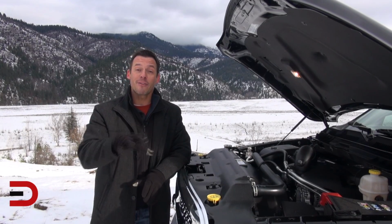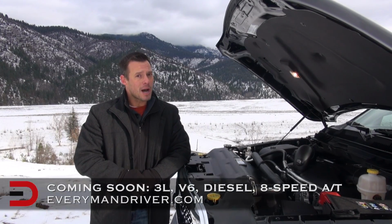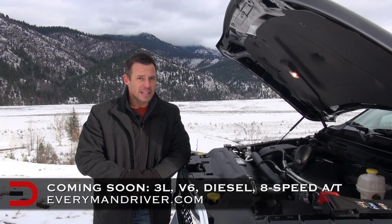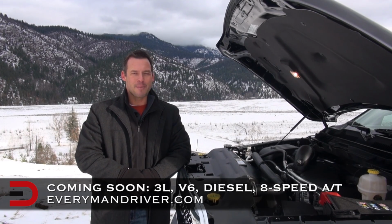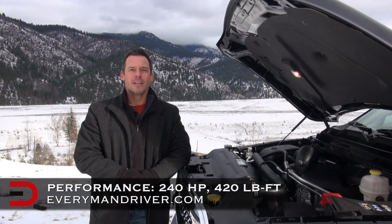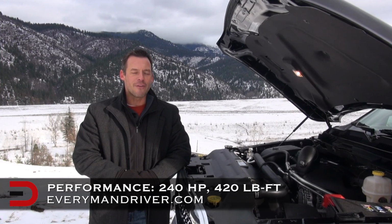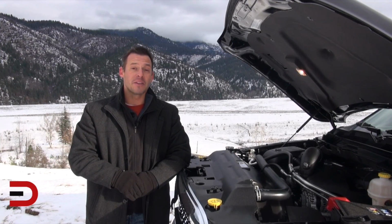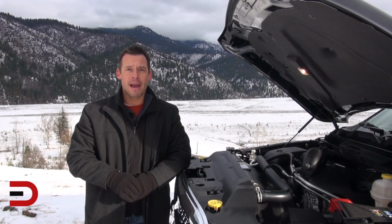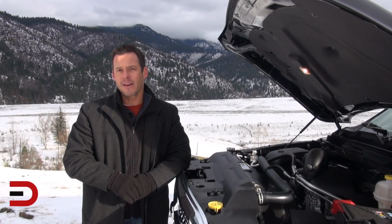But in just a matter of months, the general population will have the option of going for a 3-liter V6 diesel engine mated to an 8-speed automatic transmission. That one, 240 horses and 420 pound-feet of torque, and the towing capacity rating on the diesel around 9,200 pounds. This one is at 7,700 pounds.